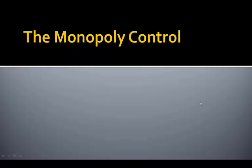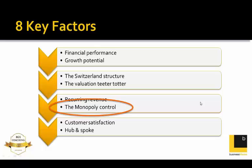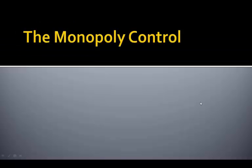Next one is monopoly control. So the sixth one is monopoly control, and what we mean by that is how differentiated are you in the marketplace? Are you one of many doing identical things, or actually are you standing alone doing something completely unique? Because it's the unique businesses that tend to be more sellable. If there's loads of competition around, then your business isn't so easy to move forward.